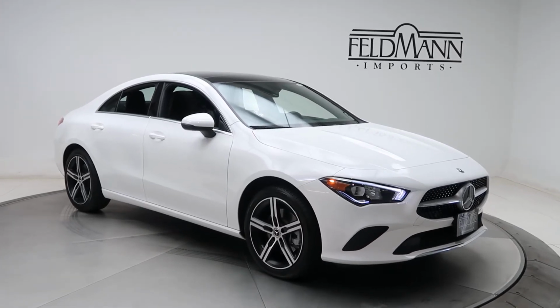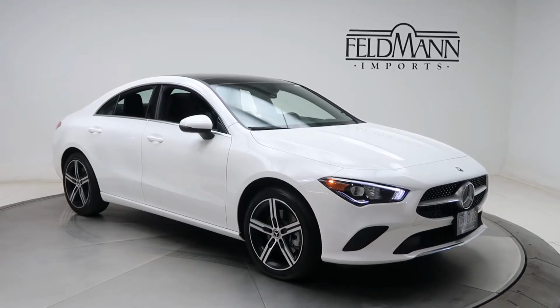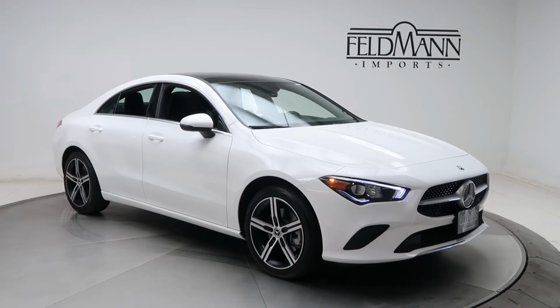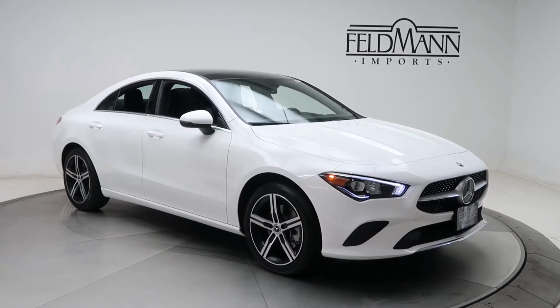Today we're taking a look at a 2020 CLA 250 4MATIC. This one's a polar white. Under the hood is a 2-liter 4-cylinder turbo pushing out 221 horsepower and 258 pounds of torque.